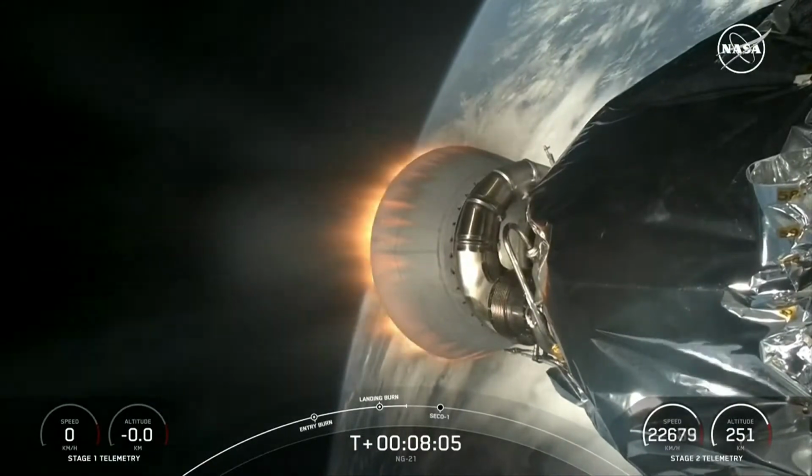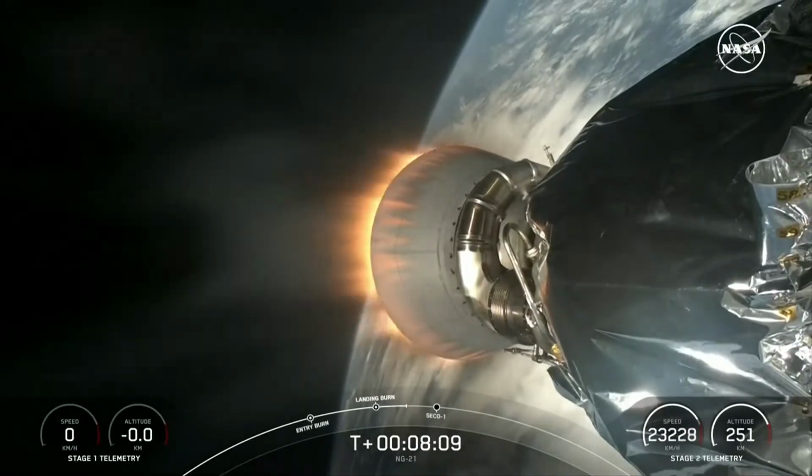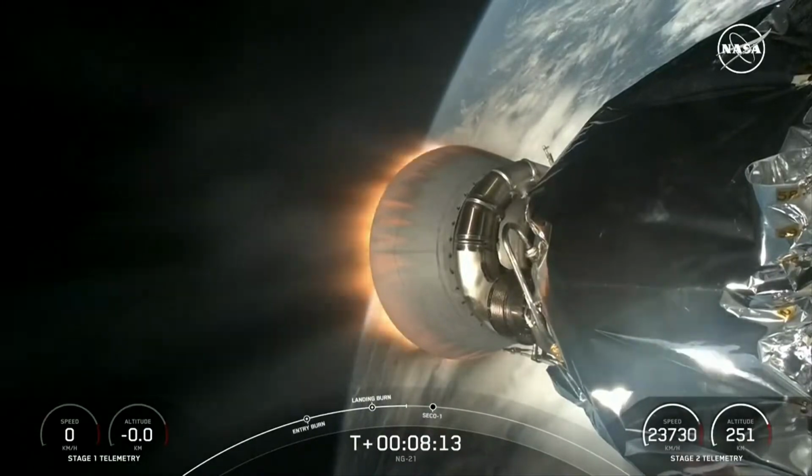Stage 2 has entered terminal guidance. 335th successful landing. Stage 2 FTS has saved. For an orbital-class rocket, including both Falcon 9 and Falcon Heavy missions, and good call-outs there on the nets.